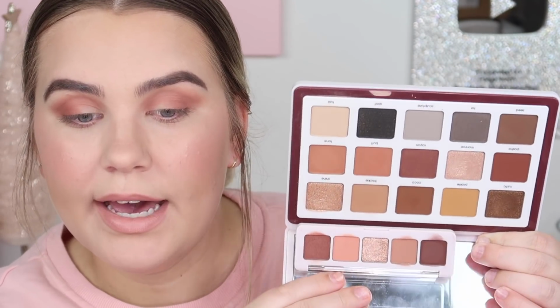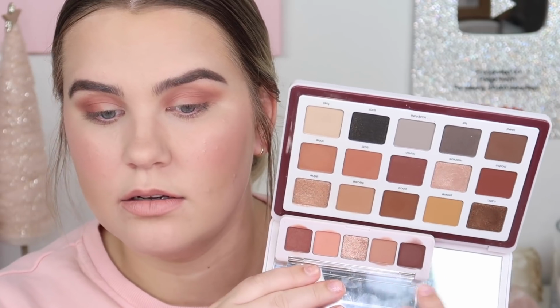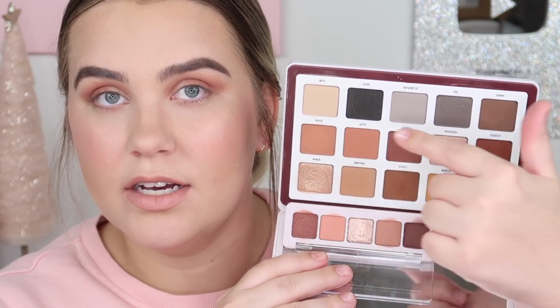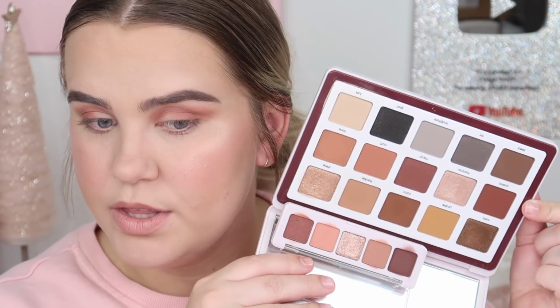So here we have the two palettes. I feel like this little mini palette definitely corresponds to the middle row the most. It fits in with those shades, but as I look at the palette, I see some shades that look similar. There's a few that probably translate similarly to the eyes. I'll do some swatches because I realized I forgot to do that.